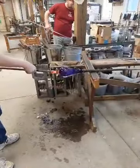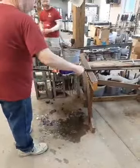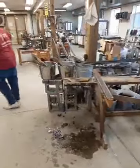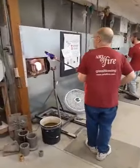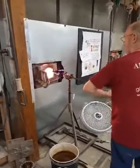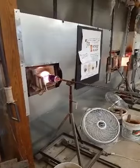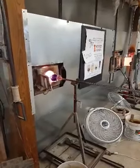Foster's got his punty attached, and I forgot to show you the bottom of the punty as he attached it, but we'll get that on the next piece. All right, so it's still pretty hot. You can see it wiggling around. He needs to get the front end of the piece into the heat, which he's done, and you can see that the back end of it is still wiggling around.